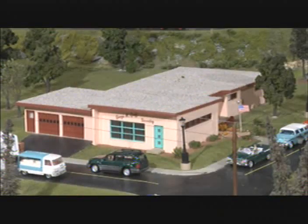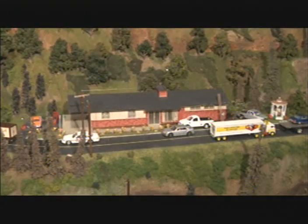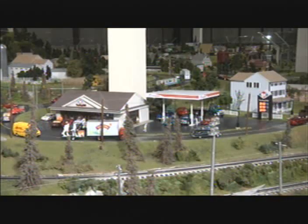Most of the buildings on the display are also hand-built. The ones that aren't are slated to be replaced by new ones that I will design and build in the future. I am constantly upgrading and improving the layout, utilizing the newest landscaping materials on the market, the latest figures and vehicles available, and new scratch building techniques that I have perfected these past 50 years.